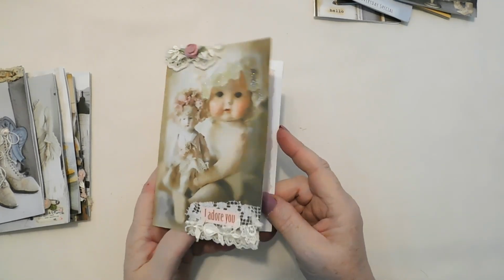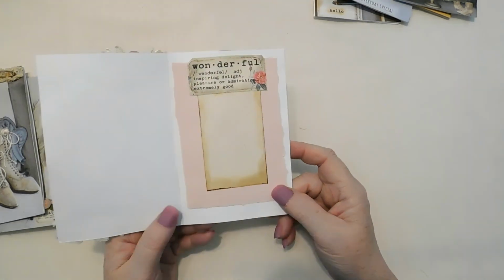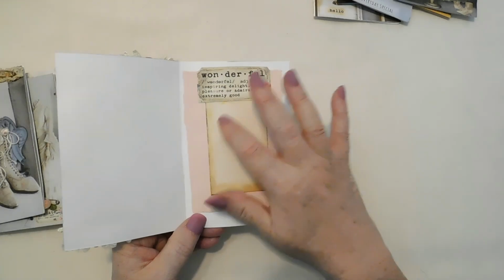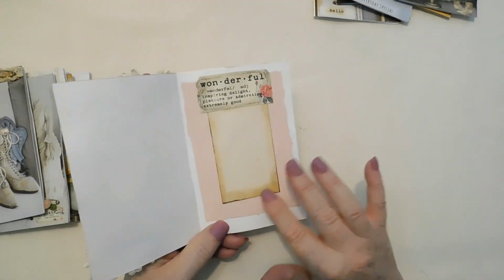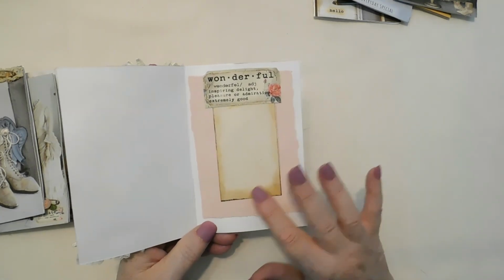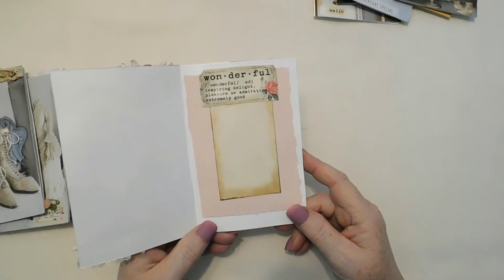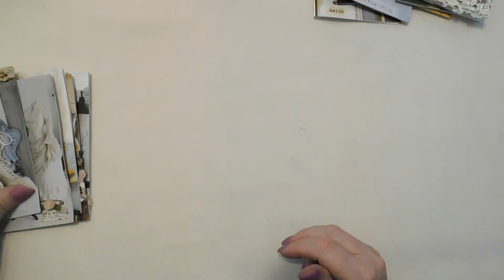And then down here I put I adore you in a lace cluster. And then wonderful. And here's a place to write. You can actually write over here too. And if you wanted to put another picture of somebody, of your favorite doll, and a date and all of that, you could do that too. Okay, this one is 6.